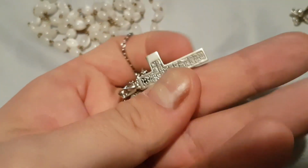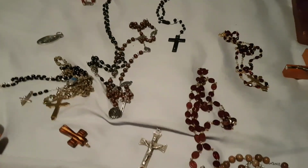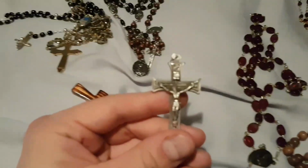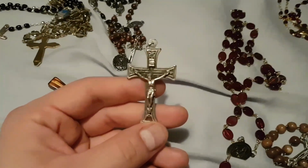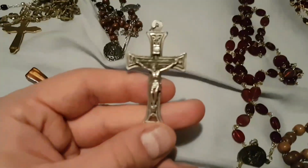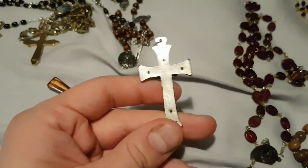So hopefully you found that interesting. That's my Catholic stuff. I have quite a few rosaries. Like I said, I collect them. Every time I go to a major city, I get one. Oh, and that's just another crucifix I have that's too big and heavy to wear. If you're wearing a heavy crucifix and you're sleeping and tossing and turning, that thing can fly up and hit you in the face. So yeah, that's a nice one though.